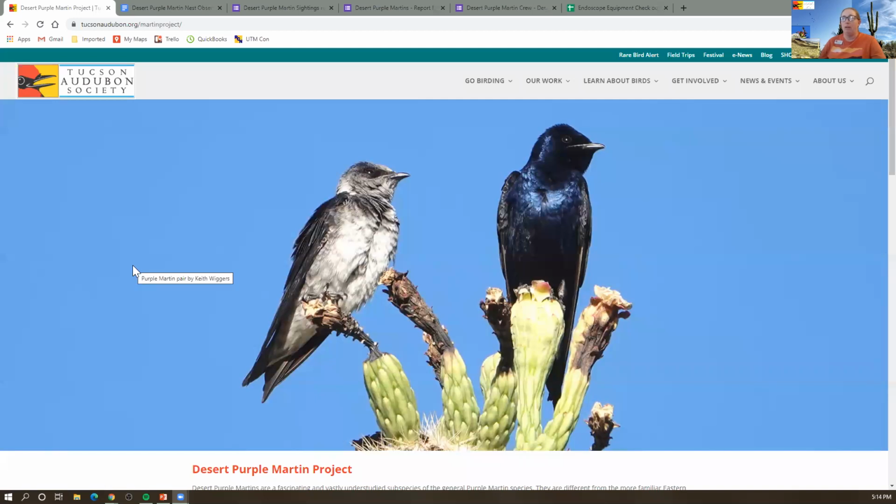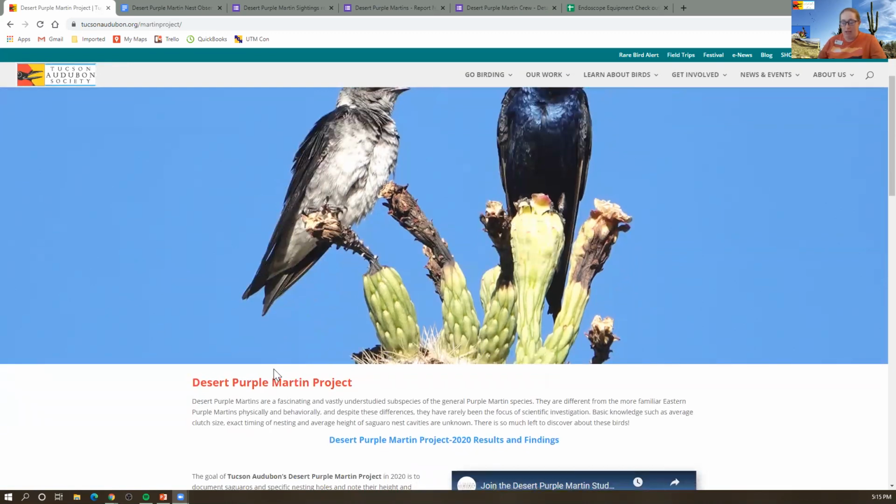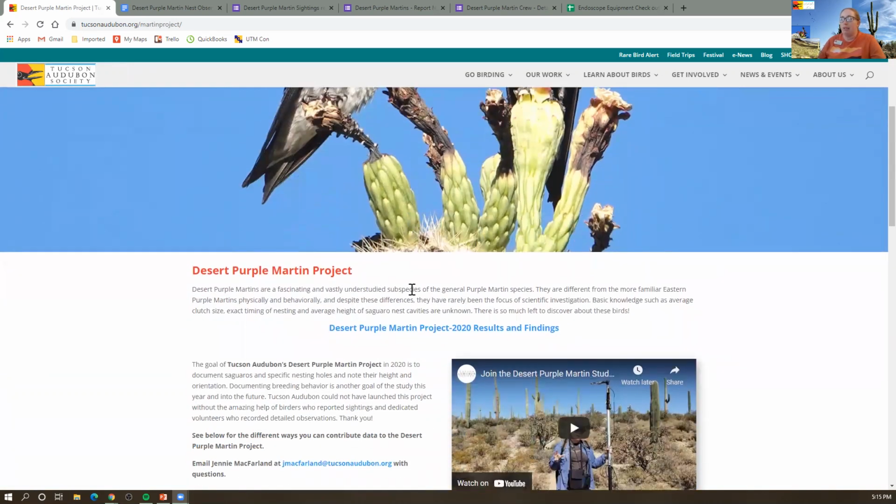There's a landing page that is tucsonaudubon.org Purple Martin, which is more meant for members, just to highlight, wow, we have these cool birds. But the Desert Purple Martin Project page is the one that is meant for the team of volunteers and staff that are investigating these birds. So we put some good links in here. We have the Desert Purple Martin Project 2020 results and findings. If you want to go through everything that was found last year, it's all there, and it's done almost in a nature journaling format, but also has links to some of the statistics we did on the amount of data we were able to get. So that's if you want to just review what happened last year.